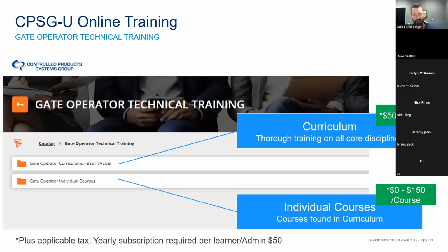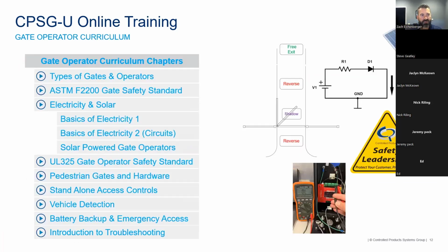You can go in and buy individual courses. Most of the courses that are in the curriculum are also available individually, but it's less of a resource at that point. Once they've got the full curriculum available to them, they've got all the core disciplines of gate operator installation at their fingertips. What are those?